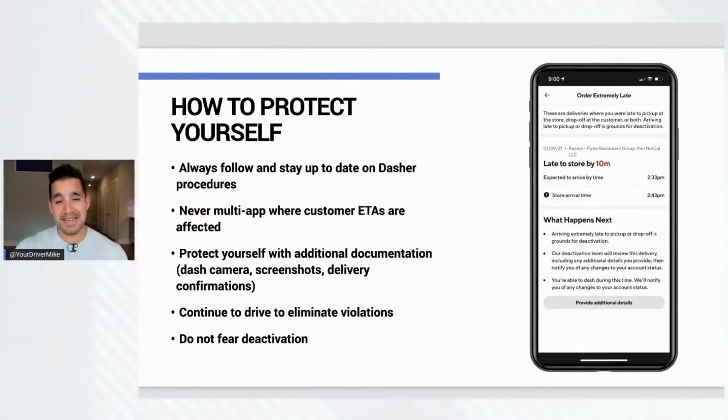Last point here. I want to encourage you to not fear deactivation. I know a lot of you are going to say, well, come on, what are you talking about? I'm getting these violations. It's a big red flag. I have this red 10 minutes, and it's plastered on my account.